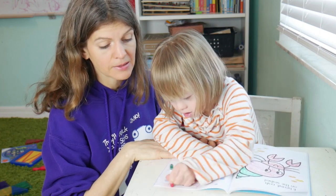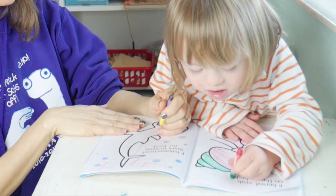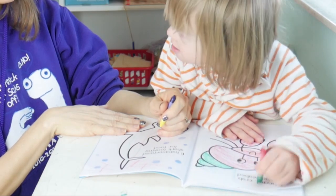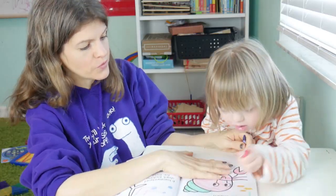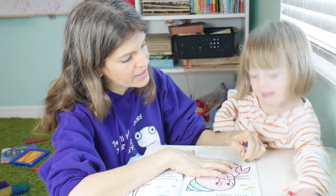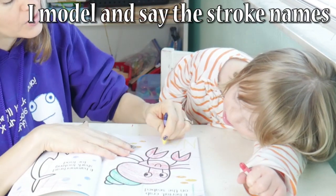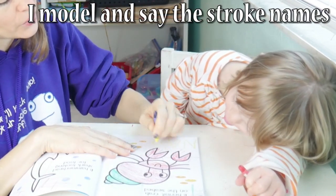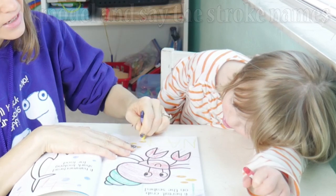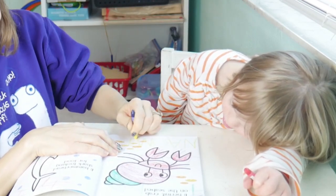She likes to write eyes. Okay, so here's what we're gonna do. Mommy. Okay, so look, I'm gonna write your name down here. Down, slide up, slide, slide, zip. Oh, down, down, up, down, and then your eyes, zip, zip.